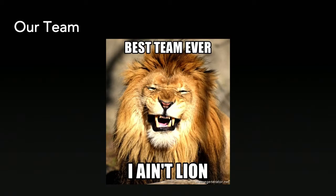Next thing I want to talk about real quick is our team. And this is actually one of the most important things about this whole thing. Our team is awesome, by the way. It's really great. Half of them are in the room, or all of them are in the room, maybe. No, we still have a couple of folks who couldn't make it.